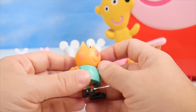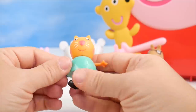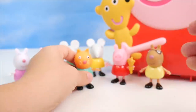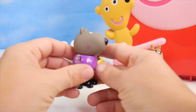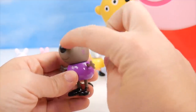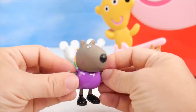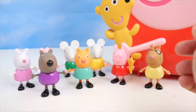She's got her little whiskers and the rosy cheeks, her little cat ears. Awesome, she looks great. She's waving hi. Hi, everyone. You can stand there. And in comes Danny Dog. Danny Dog is wearing purple, and he's got his little nose out here, and he's a dark shade of gray. He is so cool. All right, gonna have fun with Danny Dog.